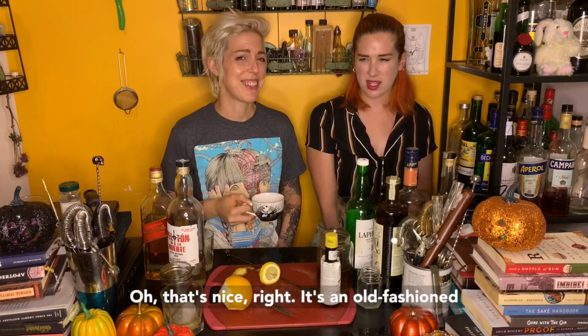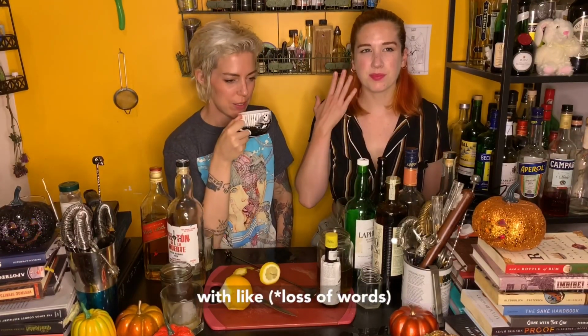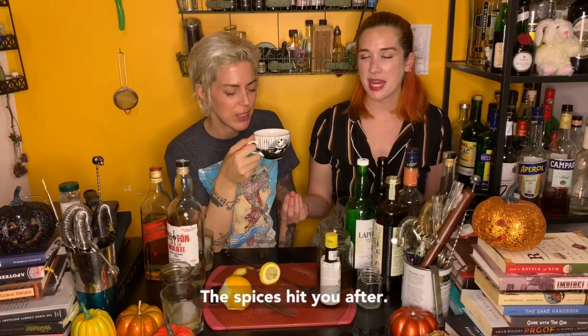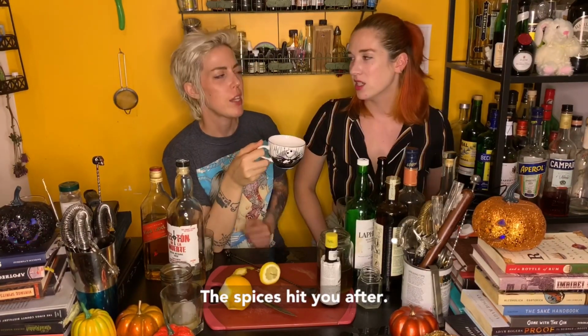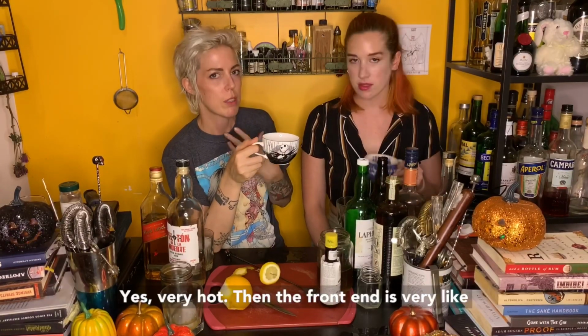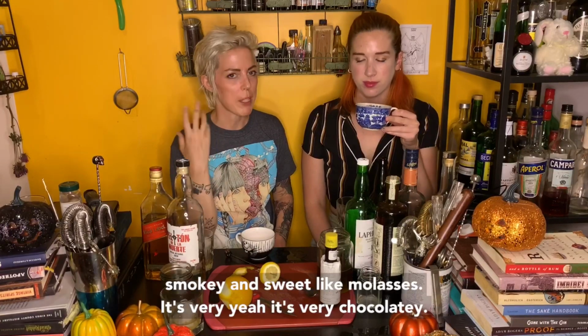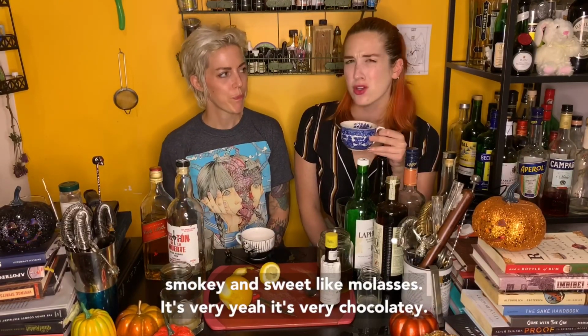Oh, so that's nice. Right? It's an old fashioned where the spices hit you after. Yeah, the finish, the residual, is very much like a bright pepper spice. Yes. It's very hot. But then the front end is very smoky and sweet, like molasses. It's very chocolatey.